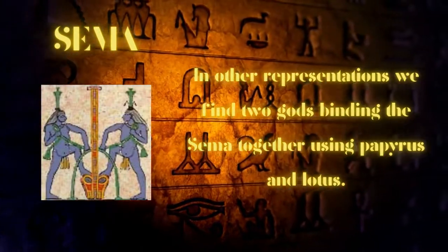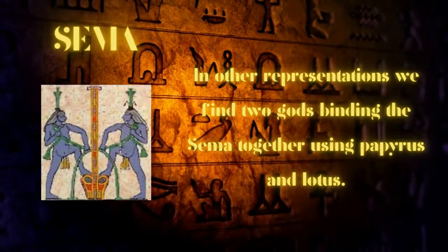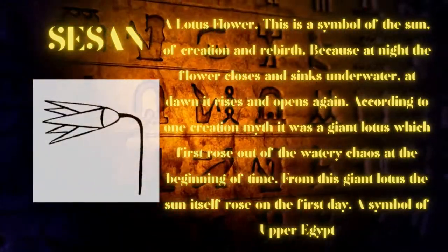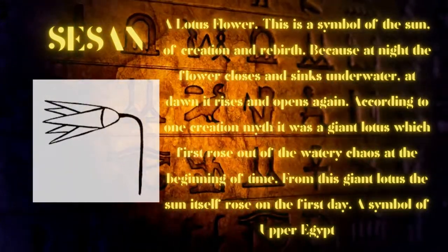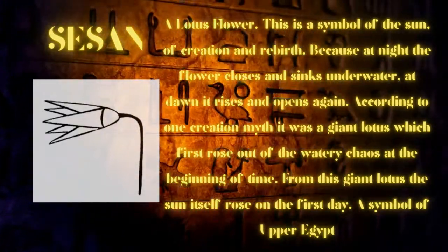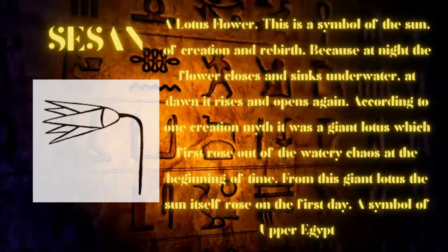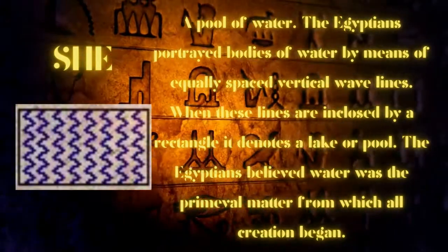Sama. In other representations we find two gods binding the Sama together using papyrus and lotus. Sesen. A lotus flower. This is a symbol of the sun, of creation and rebirth, because at night the flower closes and sinks underwater, and at dawn it rises and opens again. According to one creation myth, it was a giant lotus which first rose out of the watery chaos at the beginning of time. From this giant lotus the sun itself rose on the first day.